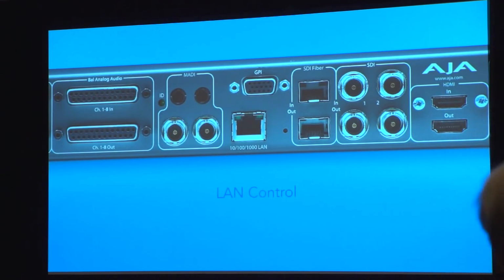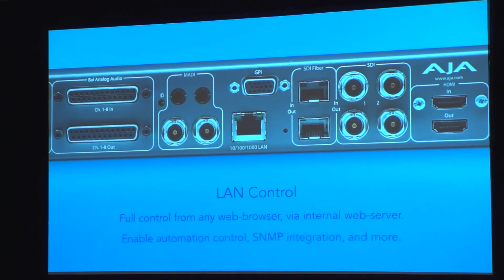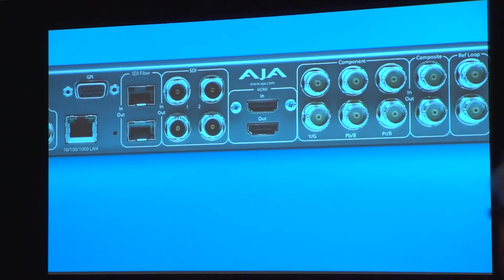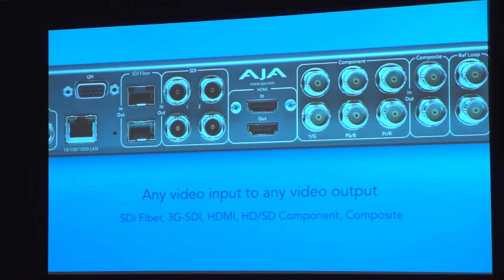Standard connectivity as compared to the rest of our FS family. LAN control, which delivers the web UI to any web browser, enabling full control. Also, it gives an interface for developers to have automation control, to integrate into SNMP-based facilities, and much more. Tons of video connectivity, and any video input can obviously be routed to any video output. SDI fiber, 3G SDI, HDMI, dual rate component, and composite.